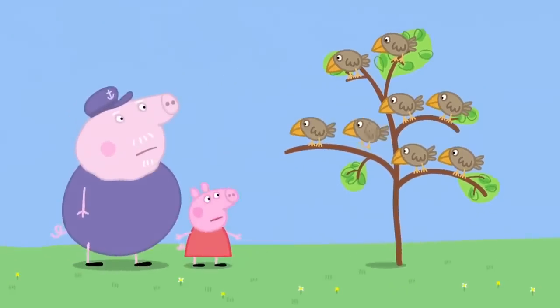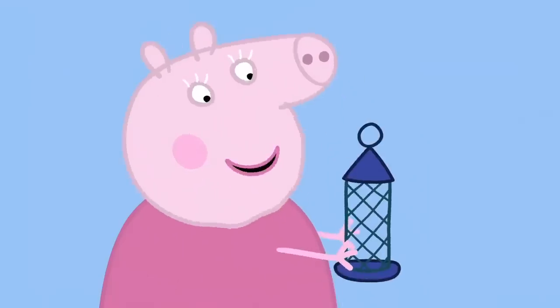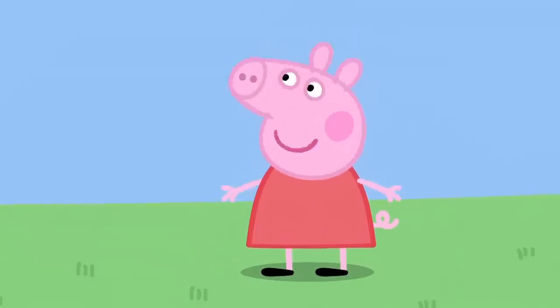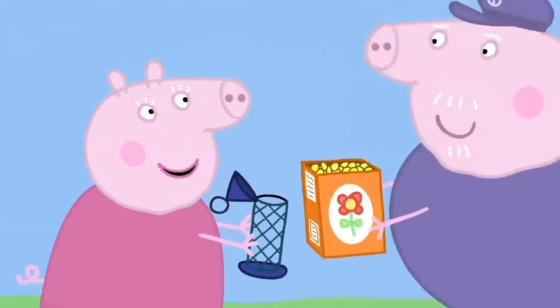Oh, Grandpa, the birds look very sad. Yes, they must be hungry. That's why I've brought this. What's that, Granny? It's a bird feeder. Grandpa, may I have some seeds, please?